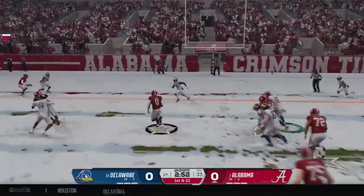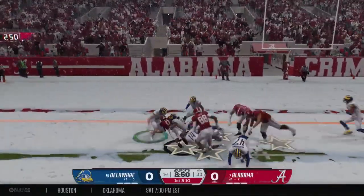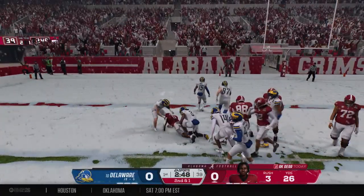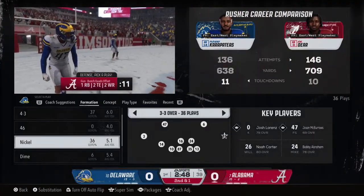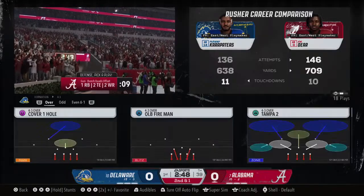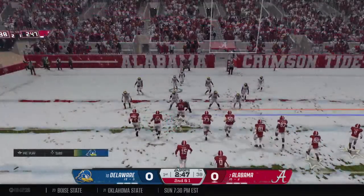From the shotgun now, here's an inside give. And he's finally tackled at the 3. Defense getting pushed backwards. Just love watching this back run. Gets behind that offensive line, lowers his pads, and gets a nice solid gain.